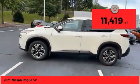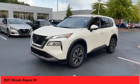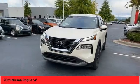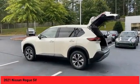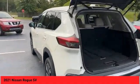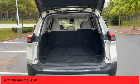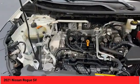Here are some of this vehicle's great options: all-wheel drive, alloy wheels, power mirrors, traction control system, daytime running lights, audio radio, touchscreen display, steering wheel audio controls, push-button start, cruise control, power door locks. Come take a test drive today.